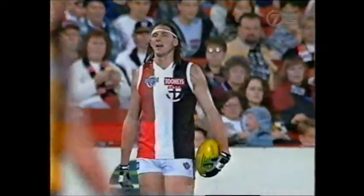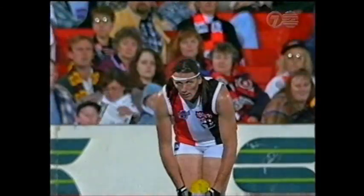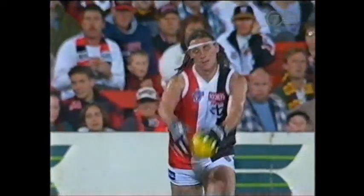Now Peter Everett will line up, difficult angle, to try and put the St Kilda's first goal on the board. Well, this is a big matchup, this one. Crawshay coming in for his first game of the season and getting Peter Everett in fine form.